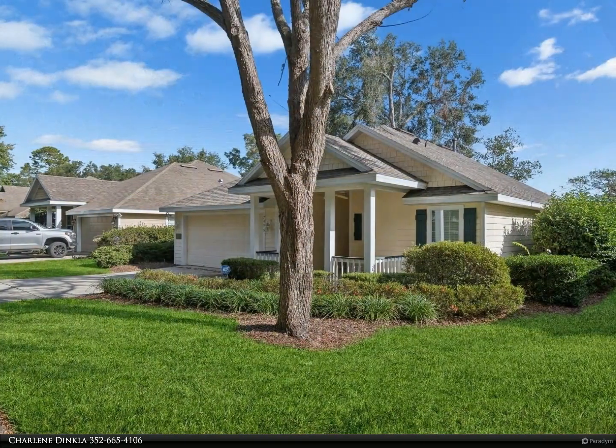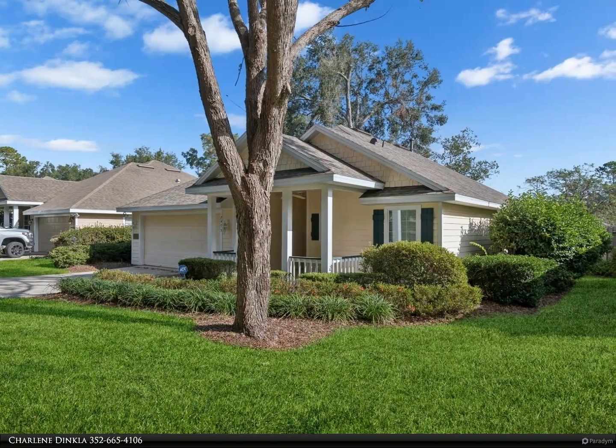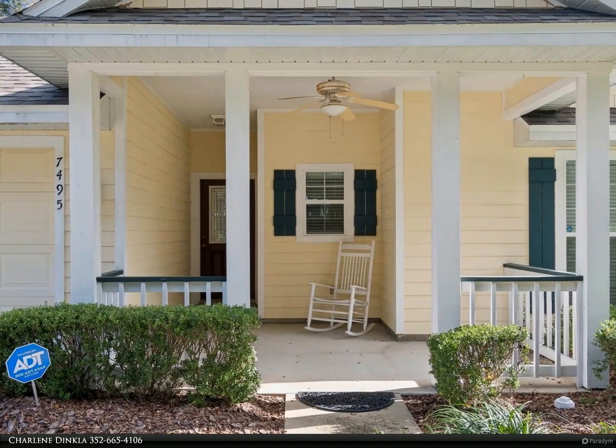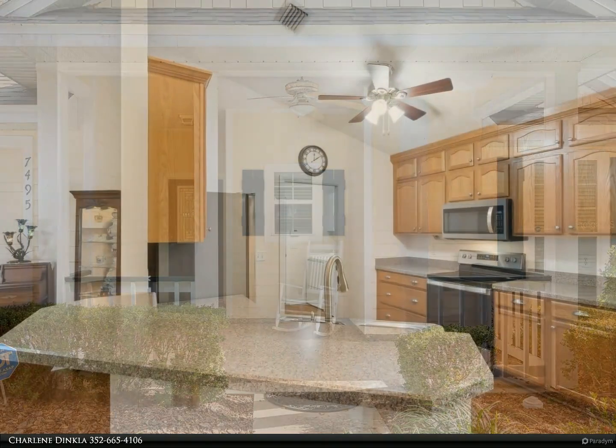Located in the highly desirable community of Longleaf, this charming move-in ready three-bedroom, two-bath home plus a large study is a perfect blend of style and comfort. Step up to the welcoming open front porch, perfect for relaxing with a morning cup of coffee or greeting guests.